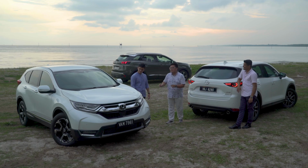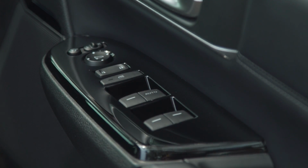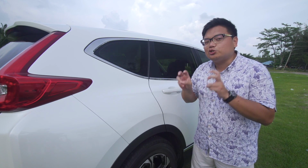But yes, the CR-V is indeed a very well-rounded SUV. But it's the only one here to not have auto up and down functions for all windows. Come on, man, this is supposed to be one of your flagship models. It also comes in last in the traditional Malaysian door slam test.